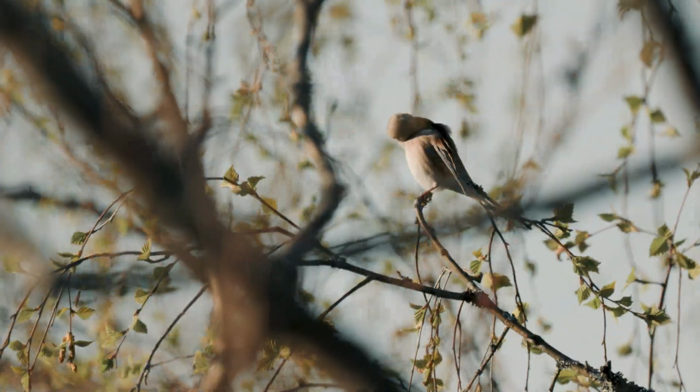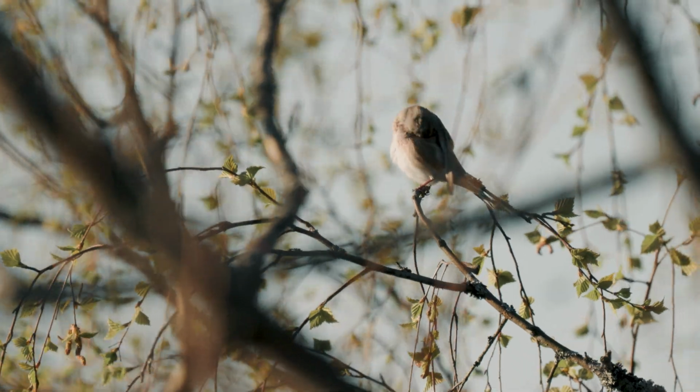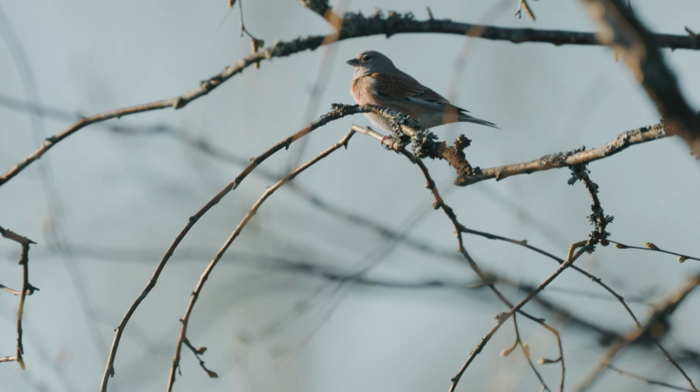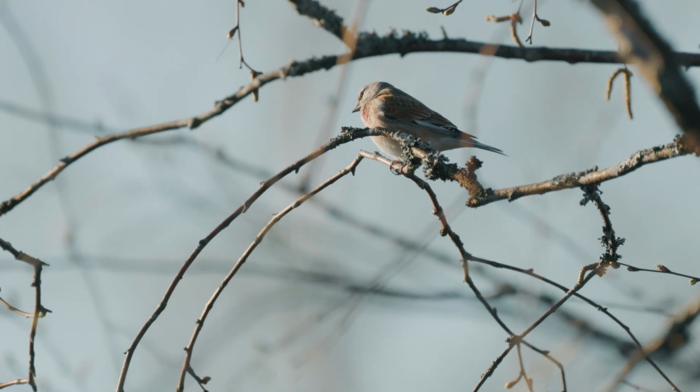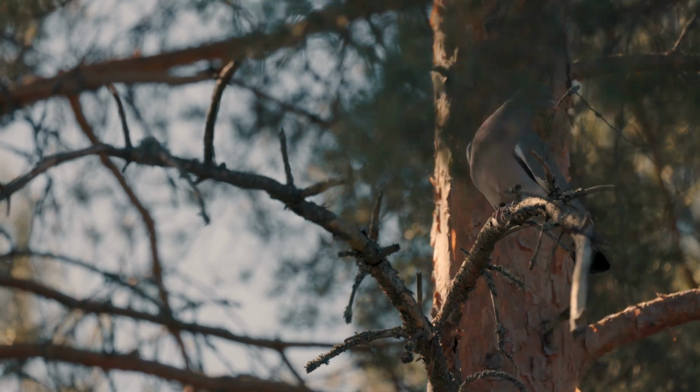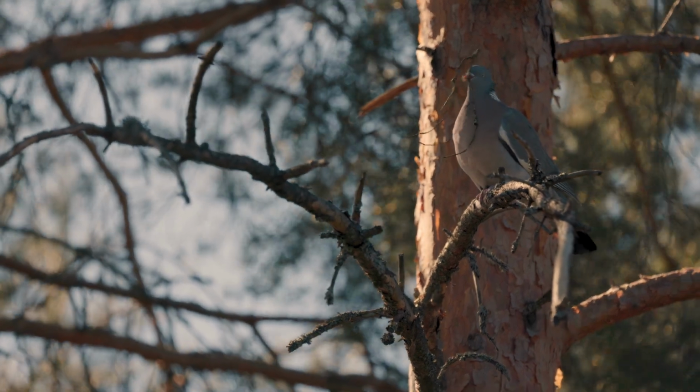In this first part, I'll tell you about filming a deciduous forest landscape. Filming just one clip might sound easy, but each landscape shot had its own challenges.